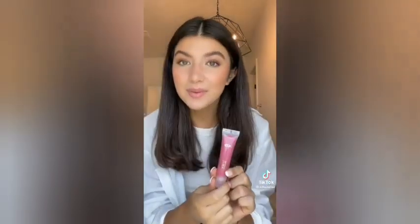Next is makeup. We want dewy skin, a bold eye, and a nice glossy lip. On my lips today, I'm wearing this Lancome Juicy Tube, which are my favorite.